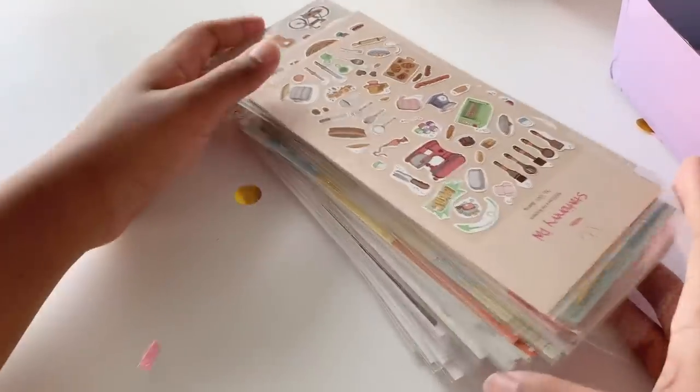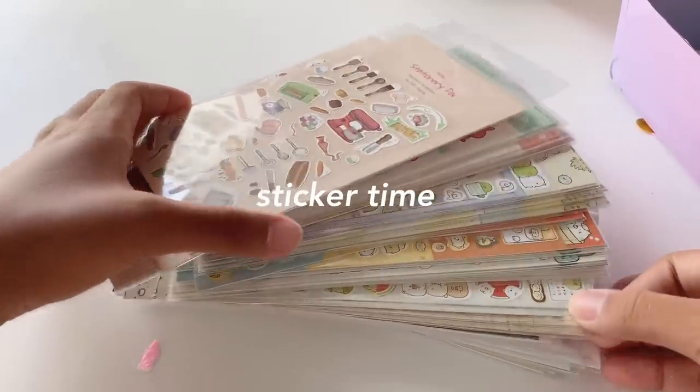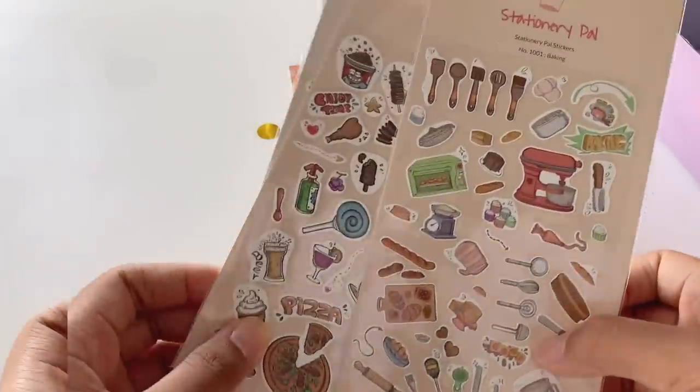Nearing the end of this video, here we have the final tour of our sticker sheets. There are some replicas in here, but all in all, it is a nice mix, and I'll let you guys enjoy it for the rest of the video.